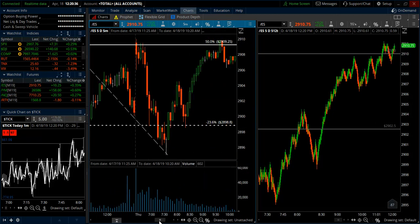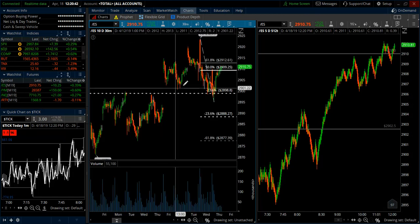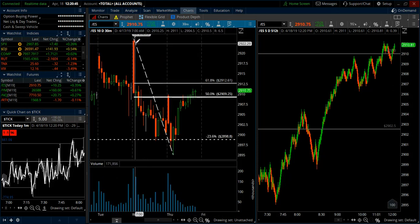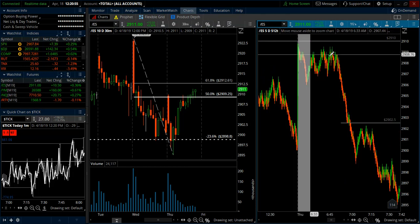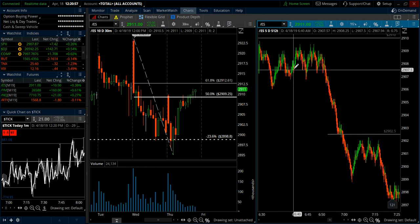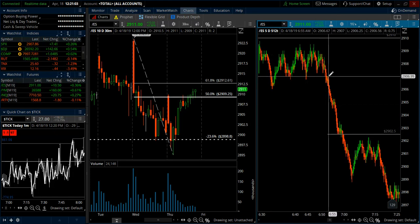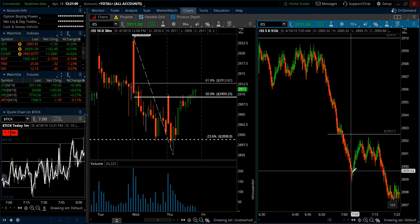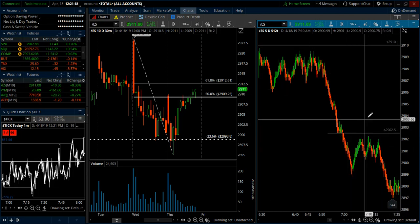And then today, there wasn't a 5 minute play because we were opening within the prior day's range. The only time I take those 5 minute gap plays is if we open above or below the prior day's range. Today we opened up and it was super messy, just a whole lot of mess in the first 20 minutes. Then we started breaking down and not really making retracements, almost like a straight line down. I had the high and the low of the first 30 minutes marked here. Not really any actionable setups there.